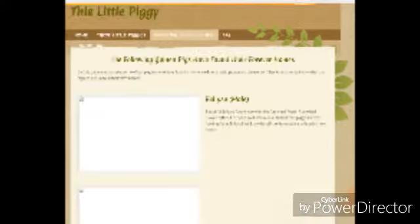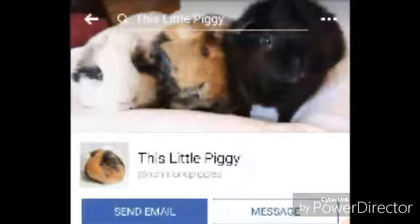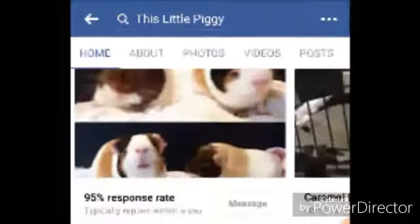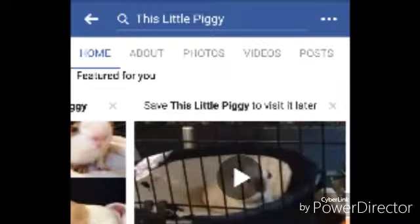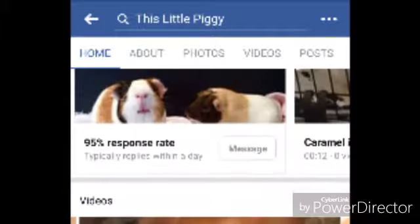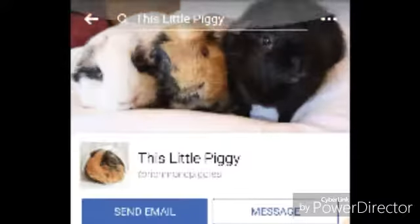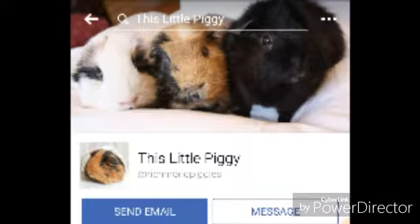And these are the ones that have already been adopted. Oh, look at how fluffy this one is. So yeah, these ones have already been adopted. This is their Facebook page, okay? And here they put up all kinds of updates and things like that to let you know what's happening and how they're doing. And they put videos and amazing stuff, so please check it out.